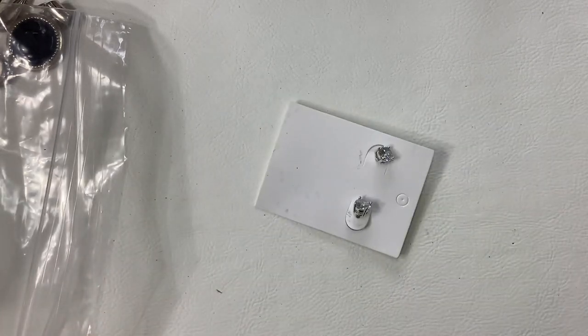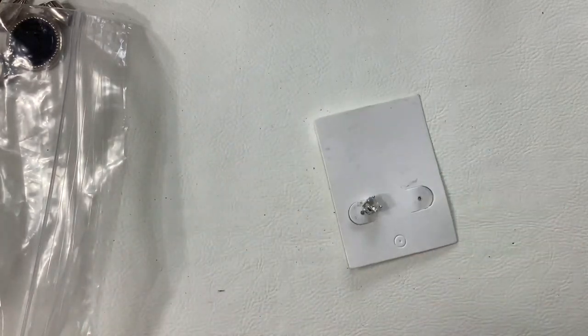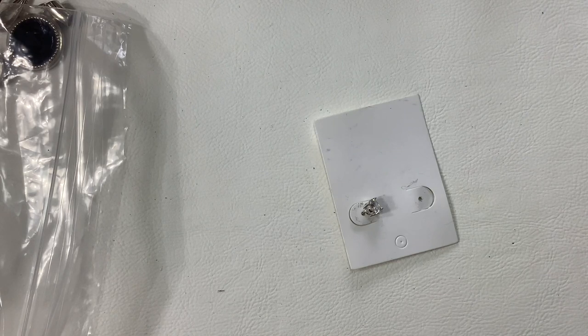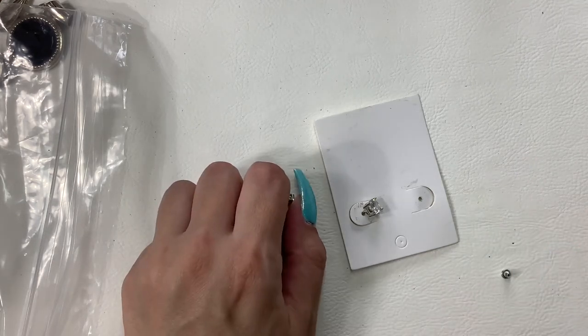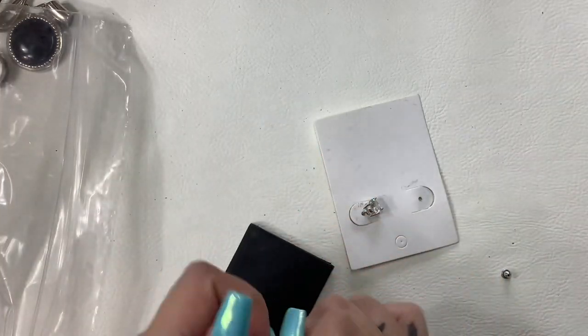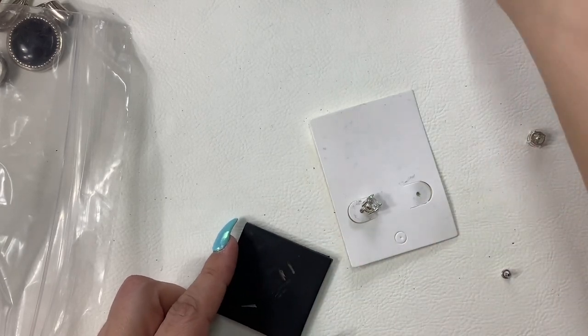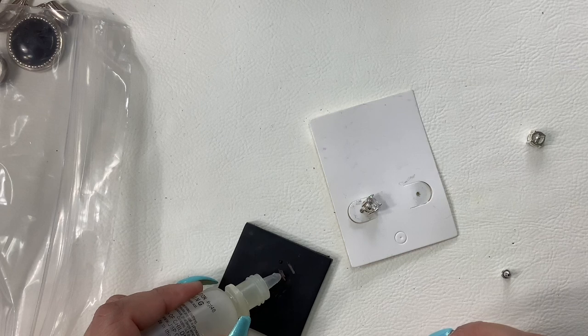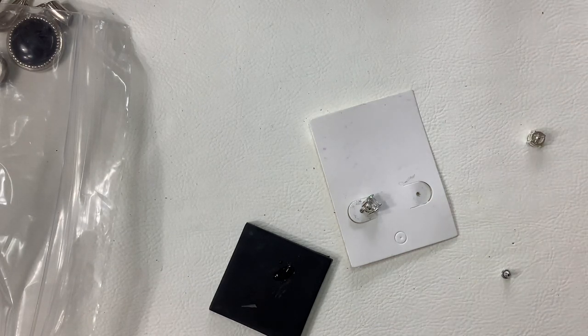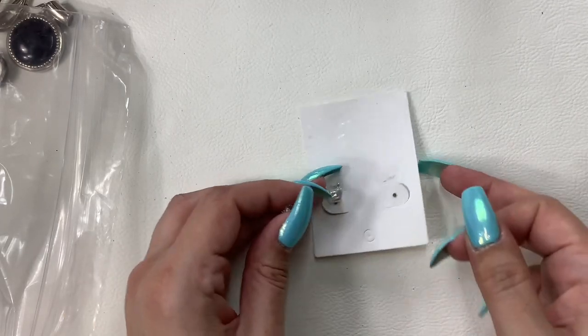We got some stunner studs. Okay. Let's take a little peek at you. I do not see any markings. Let's see. Are you sterling? No, it's not. So, okay, these are just fashion earrings. Not sterling, but they're still pretty. They're big. They're very big. So we can do 5 on those.